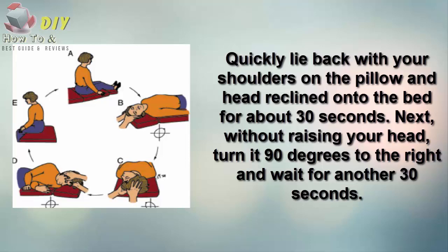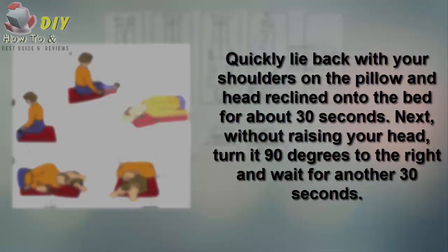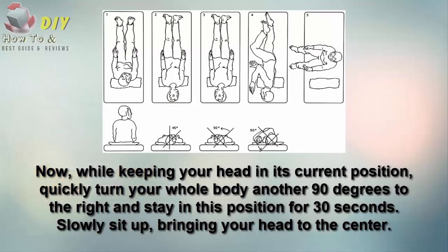Next, without raising your head, turn it 90 degrees to the right and wait for another 30 seconds. Now, while keeping your head in its current position, quickly turn your whole body another 90 degrees to the right and stay in this position for 30 seconds. Slowly sit up, bringing your head to the center.